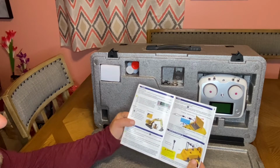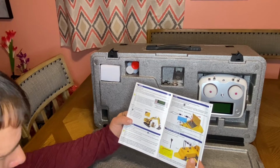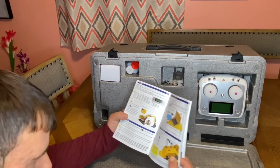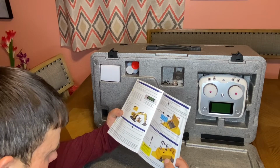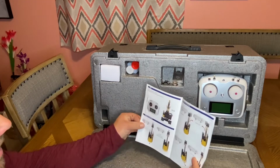If you want to bind it to a different transmitter or you have another one you want to use, it talks about that. It talks about the oil level. So it looks like number 46 hydraulic fluid is what you want to put in there. I am going to purchase some.